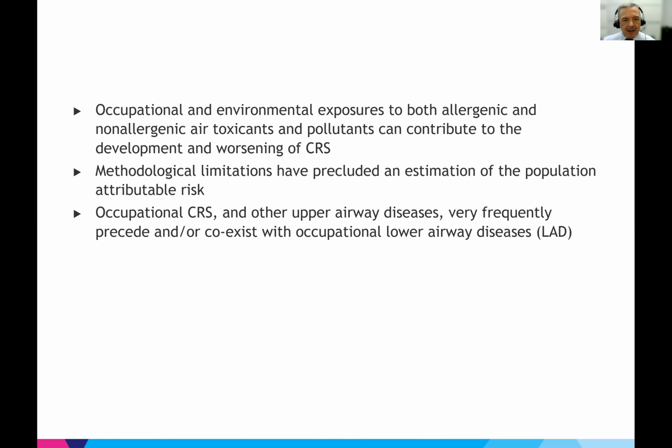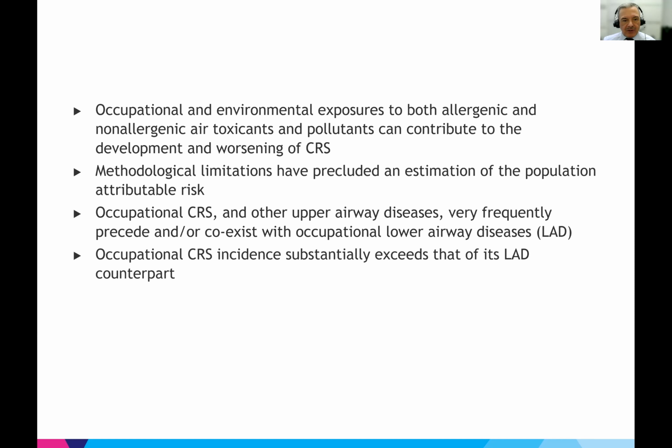In occupational settings, CRS and other upper airway diseases very frequently precede and or coexist with occupational lower airway disease. In other words, most of the times when there are the two conditions, CRS precedes or happens at the same time. If it happens after, it is suspicious of not being related to the exposure. And the other fairly well-established fact is that occupational CRS incidence substantially exceeds that of occupational lower airway disease.